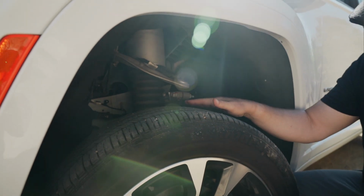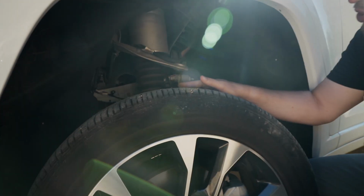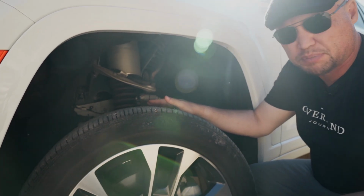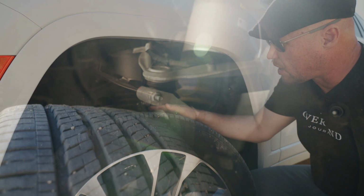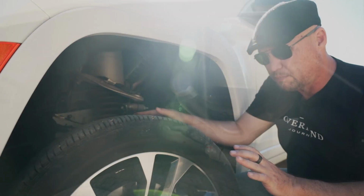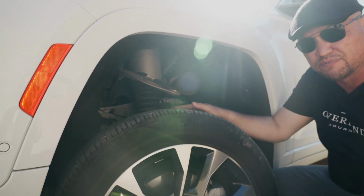The other issue is you have very limited opportunity for a larger diameter tire. You can maybe go +1, +2 on the diameter of the tire with this configuration. So that's a really important thing to know if you want to modify this Grand Cherokee.